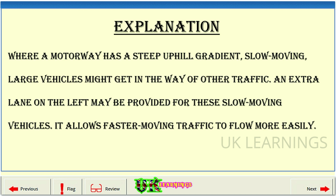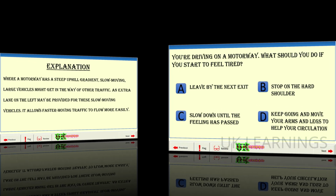Explanation: where a motorway has a steep uphill gradient, slow-moving, large vehicles might get in the way of other traffic. An extra lane on the left may be provided for these slow-moving vehicles. It allows faster-moving traffic to flow more easily.